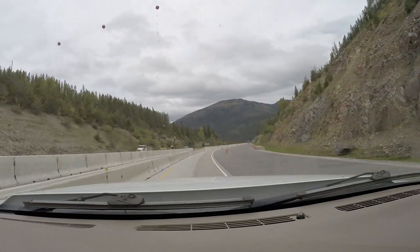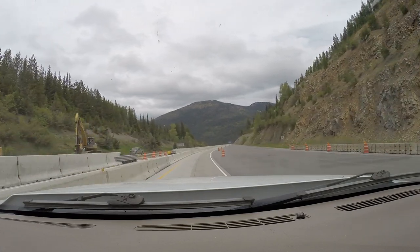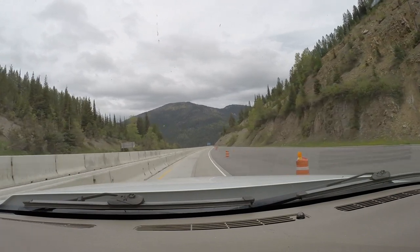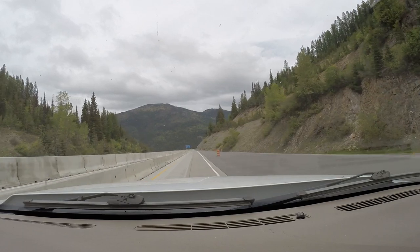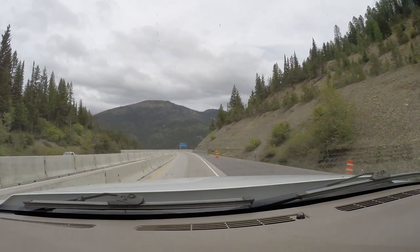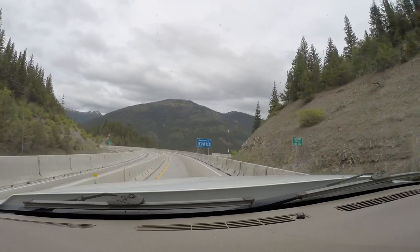Nice about this dually with this Silverado 3500, it works good with the transmission. It's got like the engine brake on it, or the transmission set up to kick down and hold it back so you don't have to sit there and ride the brakes. Here we are, people. Now you're in Idaho.